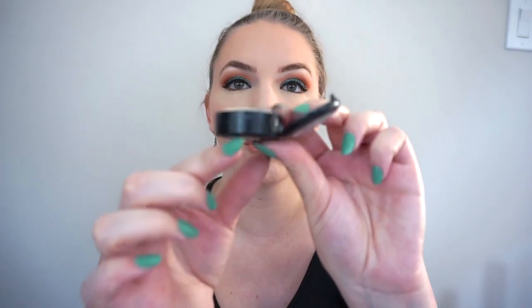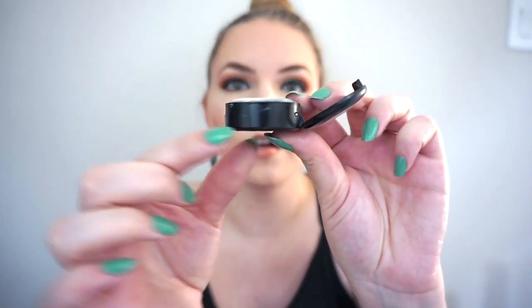Absolutely love this. And what's awesome is this will last you ages because it has the same packaging as a MAC eyeshadow, but it's not in a pan. In here, literally the product goes all the way down to the bottom of the jar. So all of this is full with concealer. So this is totally worth the money because of how much product you get in here.